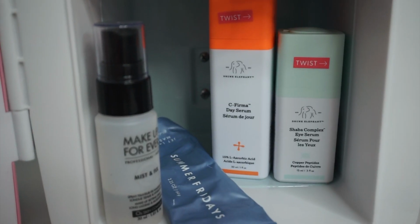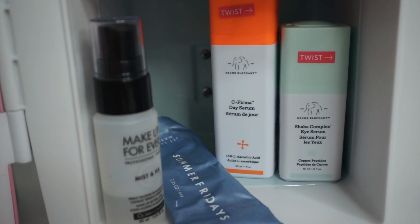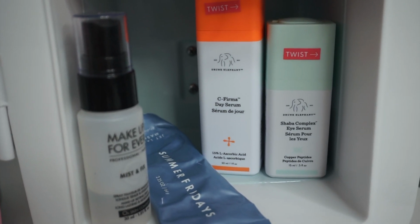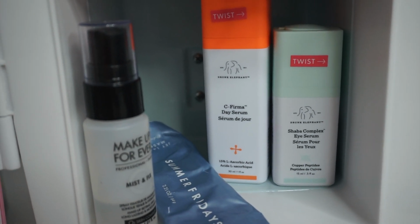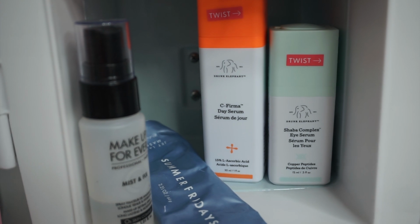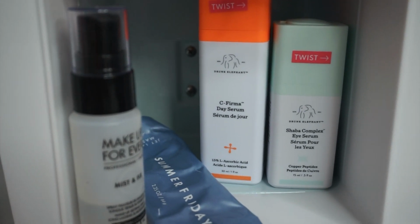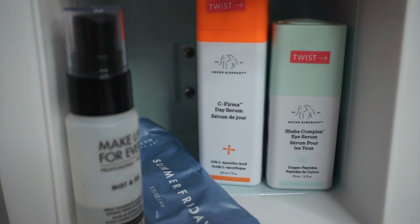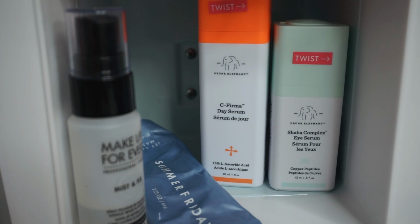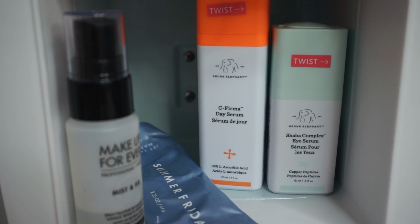But also in the back of the fridge here, I have two products from Drunk Elephant. I have the Shaba Complex Eye Serum, which I love to apply before bed, and I wanted to try that cold, and I feel like it just gives my eyes a very depuffed, refreshed feeling. I learned that vitamin C products work better in a cool environment because after they get to a certain temperature, they stop working altogether. So I put my Drunk Elephant Day Serum that has vitamin C in here, in the hopes that I can extend the life of it.